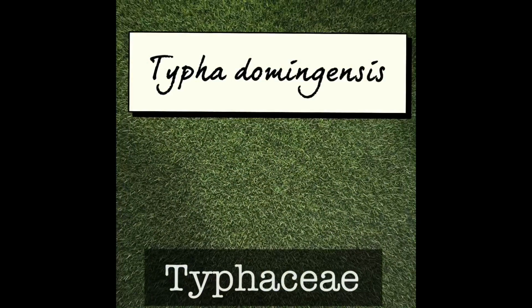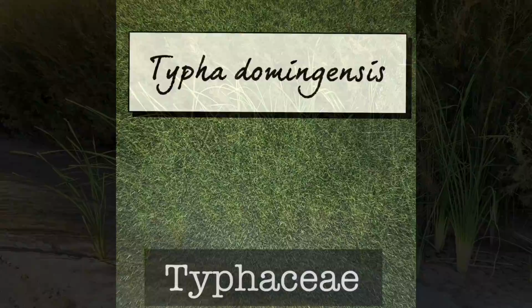Typha domingensis is in the Typhaceae family, and the common name for this species is southern cattail. Typha is derived from the Greek word typhe, which means marsh or fen, which is what you would expect for the habitat for this species. And domingensis refers to being from Santo Domingo.